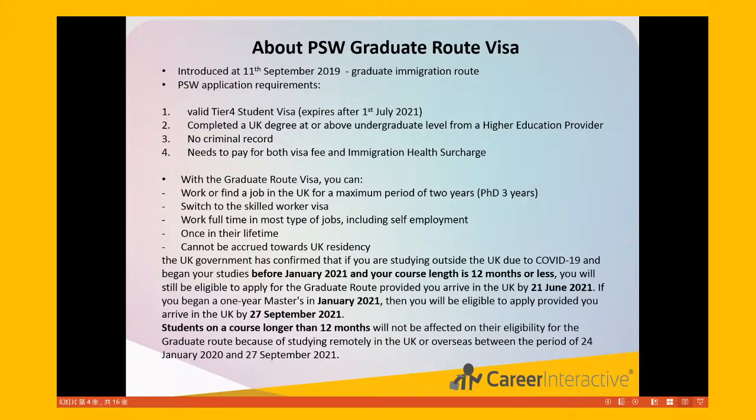What you also need to be aware of is currently mainly in relation to entry to the UK. You need to be physically in the UK by 21st June this year if you started studies before January 2021. If your course began in January of this year, you will be eligible to come to the UK by 27th September. So be aware of the entry date. Don't come to the UK after this date, because if you arrive after it, you will not be allowed to apply for the post-study work visa.